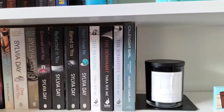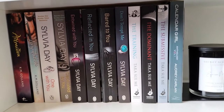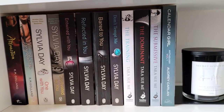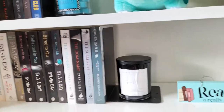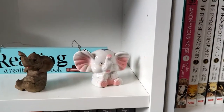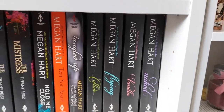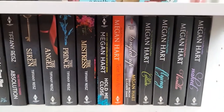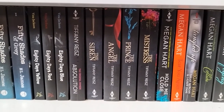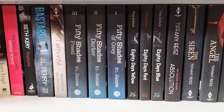And then we come down into my second last shelf. We've got some Sylvia Day, Tara Sumi. I actually quite enjoy the dominant, the submissive, and the training. Are they the best written? No, but I do quite enjoy them. Then some elephants. I've had that elephant since I was like 10. You can tell, look, he's so old. Anyway, Megan Hart. This is, I guess, my BDSM-ish sort of shelf. The Mistress, the Prince, the Angel, the Siren. Fantastic books. You know, trusty 50 Shades, as you do.